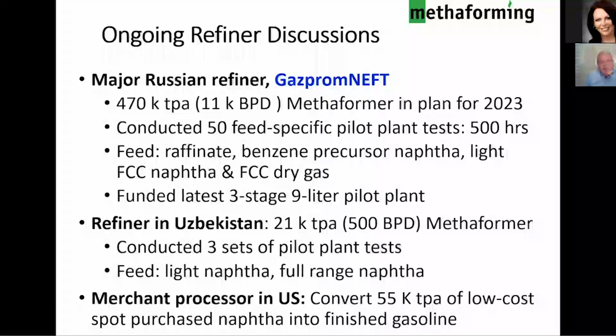I also am in discussions with a couple of merchant refiners in the US. In that application, they're looking to convert 55K TPA of low-cost spot purchased, opportunity priced naphtha into finished gasoline. One of the beauties of the methaformer is that it's quite tolerant and effective on a whole range of naphthas, so whatever they can buy at a good price, we can effectively process it. For that one, they are looking at a local manufacturer to do a skid-mounted, modular unit. After they build one, they are looking to do more. The targeted ex-works cost of that is $3.5 million, following US design criteria.